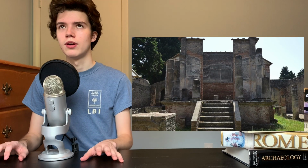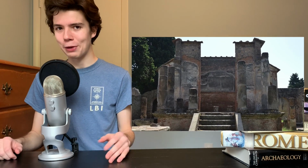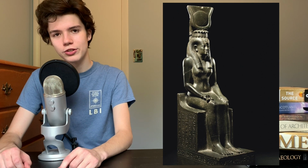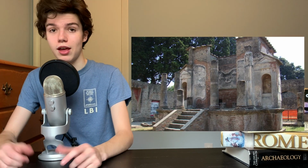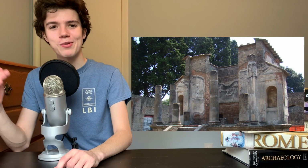Number 5. The Temple of Isis. Now you might be going, Isis? Like the Egyptian god? What is that doing in Pompeii? And yes, it is the Egyptian Isis. This is a great example of a phenomenon that happened around this time in history. The god of Isis actually spread throughout the Roman world and became very popular, interestingly enough. And we have evidence of that with that little temple there for her at Pompeii.